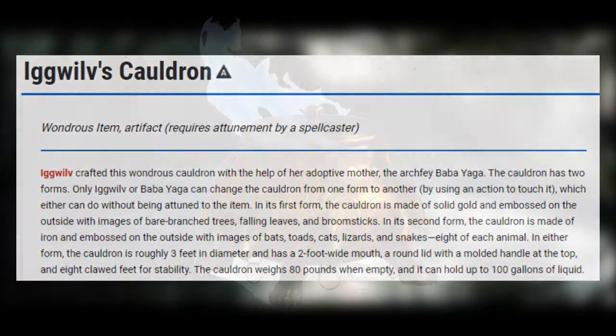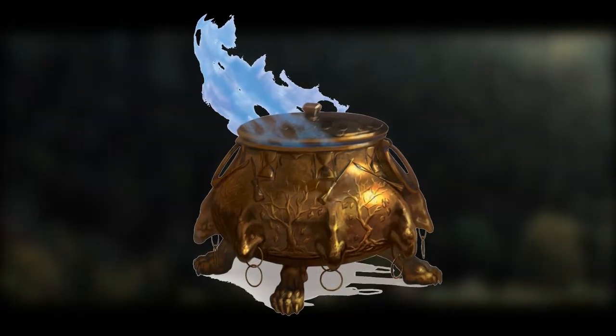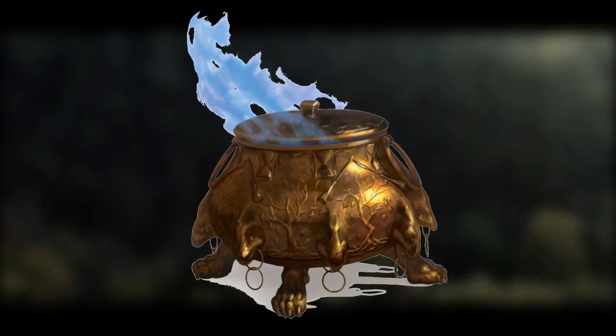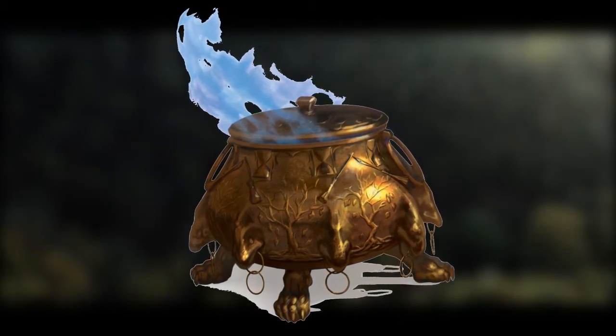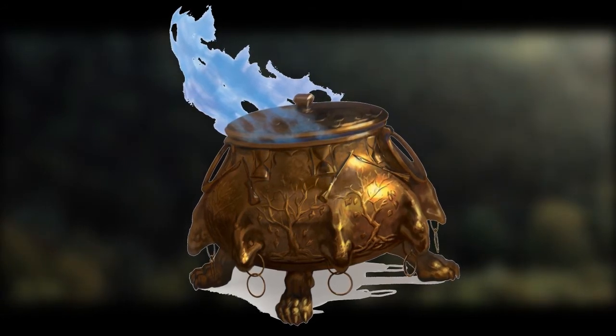So basically the gold version, if you pour in water, you'll get meals for everybody. Well, a broth that's good for everybody to eat. If you pour in wine, it becomes an elixir that gives you temporary hit points. If you pour in water and wine, it becomes a scrying spell. And if you dip ordinary brooms into it, they become brooms of flying.